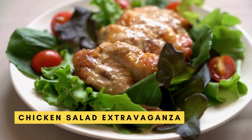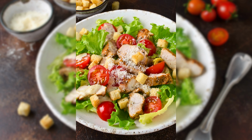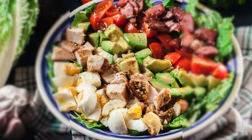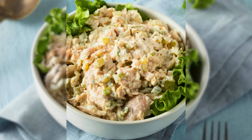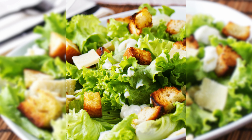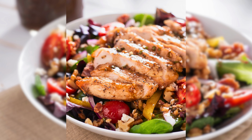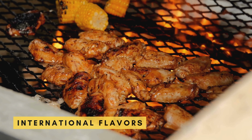These are not just salads, they are flavor-packed delights. First on the list, the classic chicken Caesar salad. Crisp lettuce, grilled chicken, and creamy dressing, a match made in heaven. For a grab and go option, consider our grilled chicken wrap. It's quick, easy, and bursting with flavors.